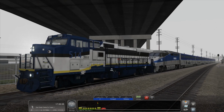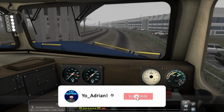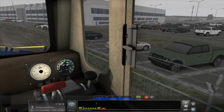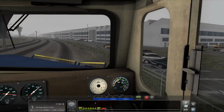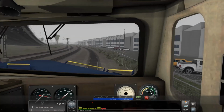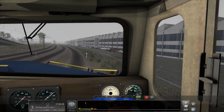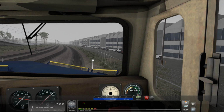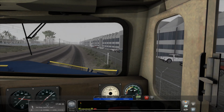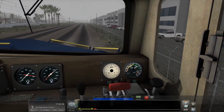So we got 3 miles left to get into San Diego, so hopefully nothing goes wrong. I don't know. I haven't played this scenario. It's only 20 minutes, so I don't know. Hopefully nothing goes wrong, but we shall see. Hoping there's no disabled freight train or anything in our path. Dispatcher probably would have told us about that when we were meeting that other freight train. Or if there was a disabled freight train, we would have known by now. But it is what it is.